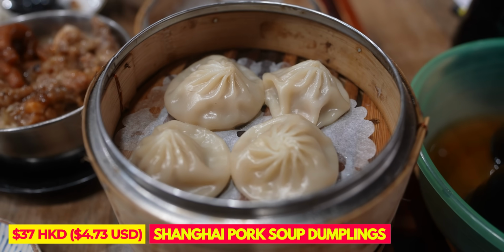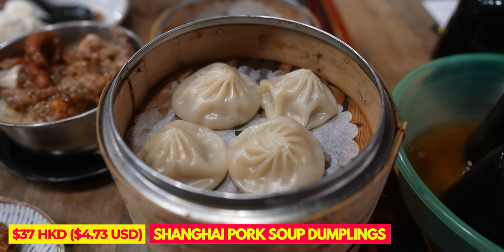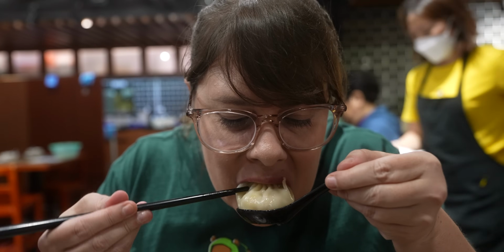And of course we had to try some pork soup dumplings. I'm still not sure how you're supposed to eat this. You're supposed to poke a hole in it and kind of drain the soup a little. Otherwise it'll go squirting everywhere. So who knows if I'm doing this correctly. Don't judge me. It's our first day in Hong Kong, okay?